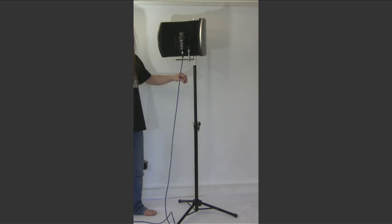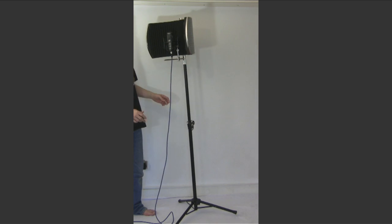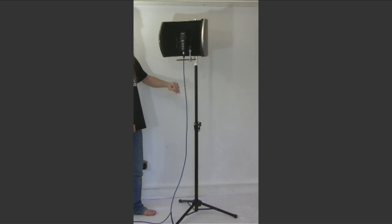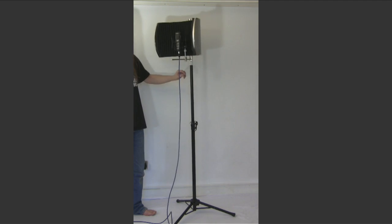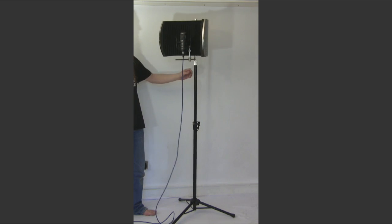Considering how much weight is sitting up here with the combination of the mic and the hardware and the height of it, as you can see, it's pretty resistant to being knocked over, right? Yeah?